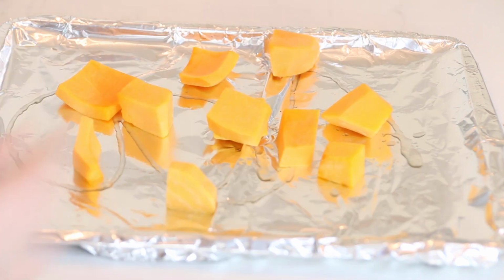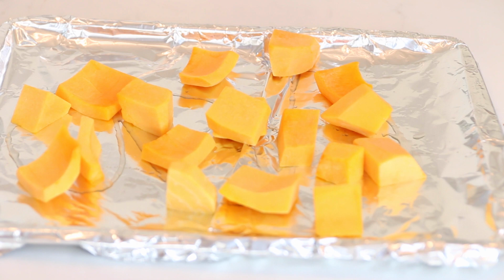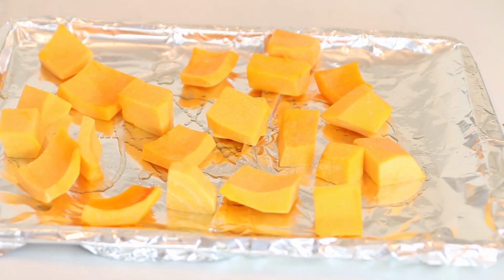So I will just put it on a baking tray with a little bit of avocado oil, and I will bake that at 400 degrees for about 18 to 20 minutes. He loves this so much because it's a sweeter vegetable, and same thing goes for sweet potatoes.